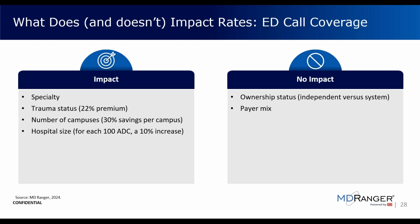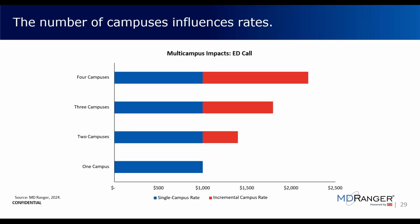Now on slide 29, I want to talk about regional call panels or coverage agreements that incorporate multiple facilities across a limited yet appropriate geographic area. As more systems consolidate, we are seeing more of these arrangements being negotiated. Now, the number of campuses included in a call coverage contract does influence the rates. We perform a 3-year rolling average to calculate what we call the additional campus factor. Coverage is not just simply 100% of the rate for each campus. Based off our analysis of these arrangements, each additional campus should be 44% of the single campus rate.